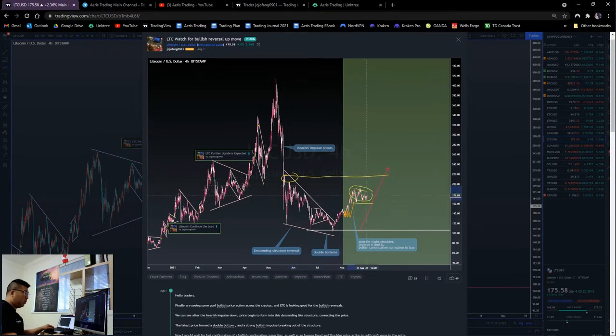There is consolidation here, there is a consolidation here. Consolidation here could lead to the next up move. If it does, then further upside is very, very likely, right?